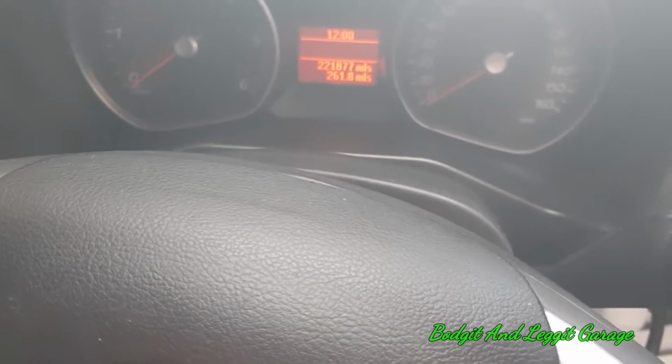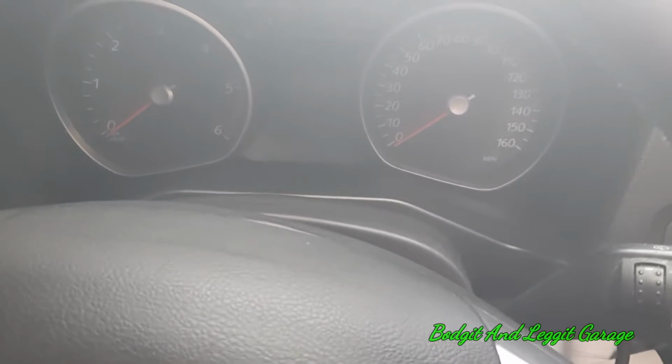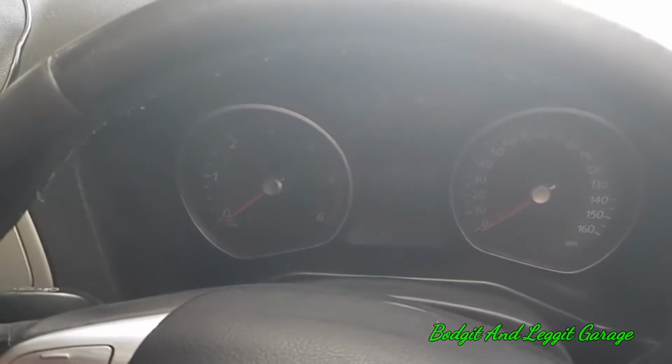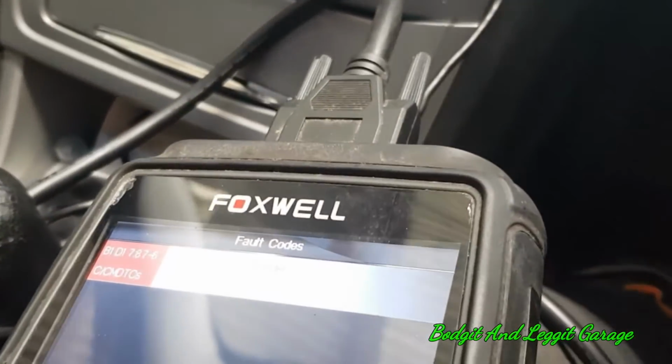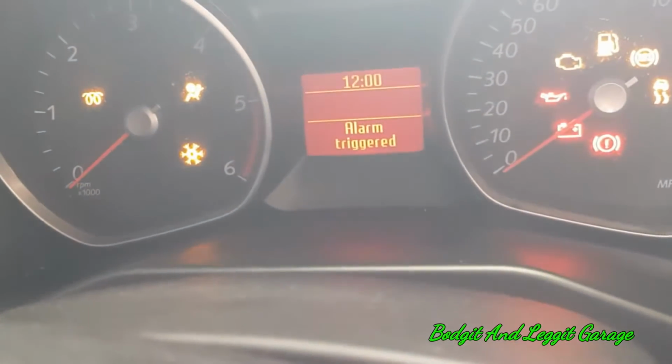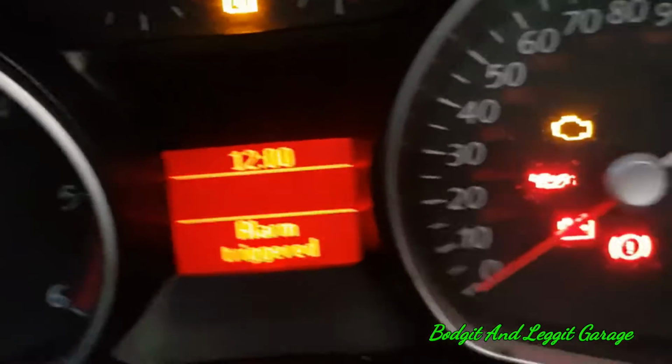I can set the alarm off. Now if I... there we go. So as you can see, the alarm actually works. So I know we're getting power and ground to that module. It is most probably going to be the module at fault. But I'm just showing you when you have this problem, so it's going to come up again. See, now it says alarm triggered because obviously we triggered it, but it does say service required.